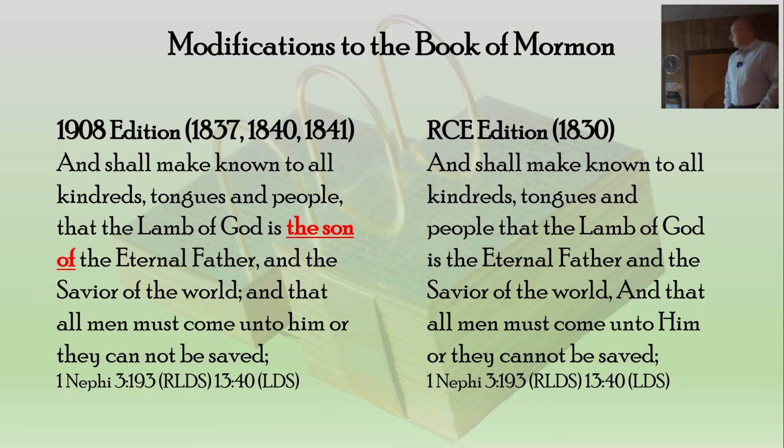Here's another one. Now, this to me is really a big deal. The 1908 edition actually added this phrase, "the son of." The original said, "and shall make known to all kindreds, tongues, and people that the Lamb of God is the eternal Father and Savior of the world." And that's saying Jesus is the eternal Father. And it says that many, many times throughout the Book of Mormon.